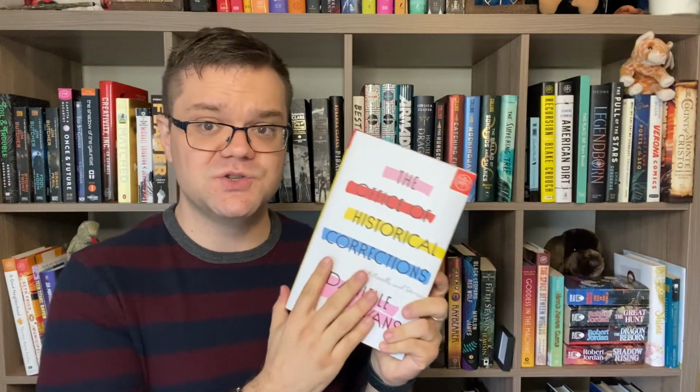Okay, so truth be told, this next book I was excited for even before it came in my Book of the Month. When I opened the box, this was the first book I saw, and I was like, yes, thank you. That is The Office of Historical Corrections by Danielle Evans. This is actually a collection of short stories. I don't think Book of the Month has done a lot of short story collections in the past. I could be wrong, but I don't recall seeing very many. So I'm really excited that they're adding that into their repertoire. I think that's really great.